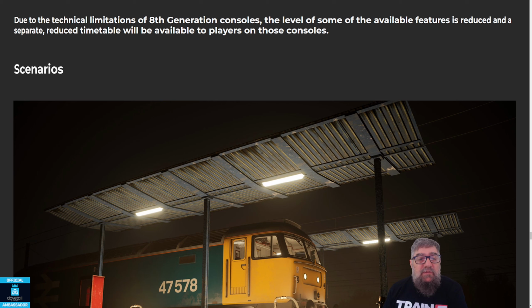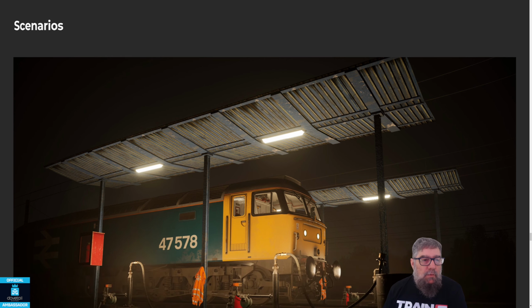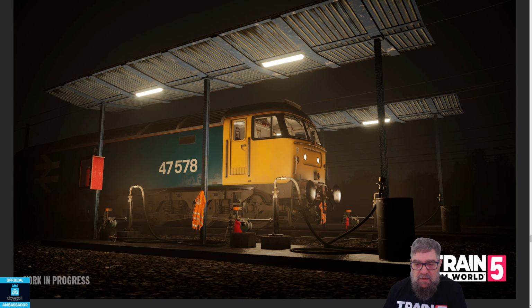Due to the technical limitations of 8th generation consoles, the level of some of the available features is reduced, and a separate reduced timetable will be available to players on those consoles. Let me read that again. You're on Gen 8, you're in the poo. There we go. You won't get as much. Now we've got a shot of a 47 class sitting in a refueling depot by the looks of things.